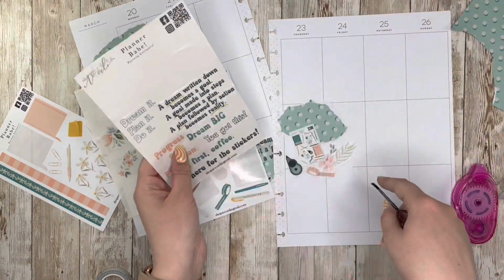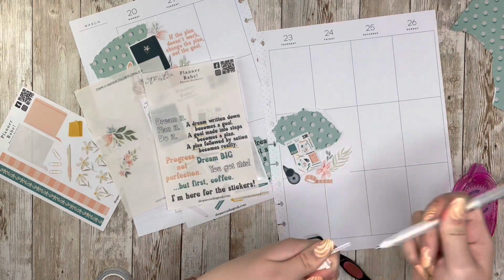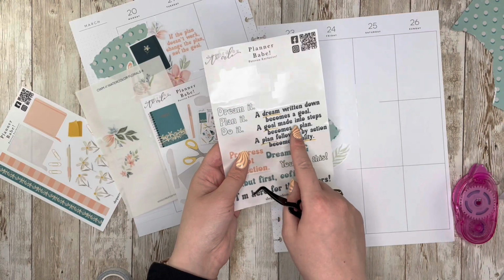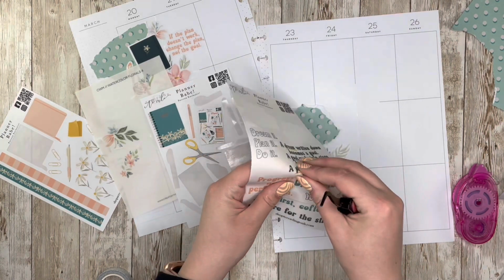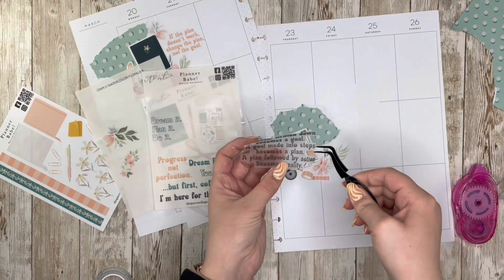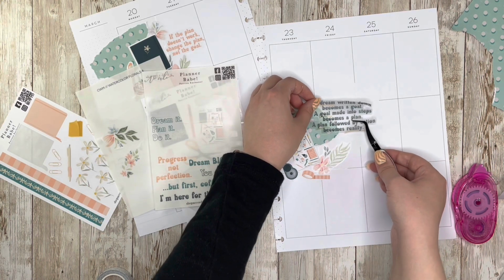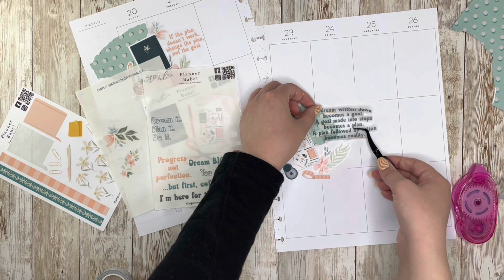I do love this really big quote, and I feel like if there's a spot to use it, it's right here in the center of the page. I'm going to white out this line so that we can put it up here. "A dream written down becomes a goal, made into steps becomes a plan, followed by action becomes reality." That's cute. She found such a great variety of planning related quotes. And I like the font that she used for these. I'm going to layer it over the scrapbook paper again so that it's still kind of in this cluster.